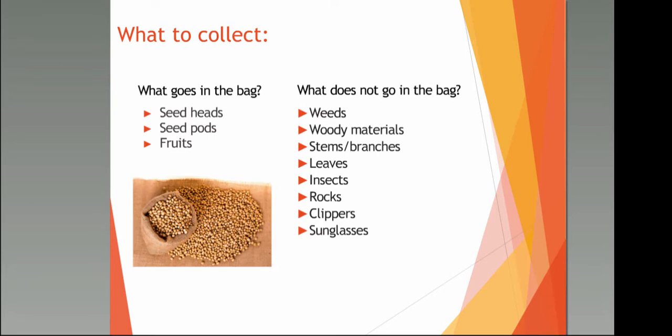So what are we going out there to collect? Well, in order to reduce the likelihood of contamination of our seeds by insects, fungus, and other undesirable factors, it's important to only collect the seed heads, seed pods, and actual seed whenever possible. So please don't collect any excess materials such as stems and leaves when possible. And when stems are necessary, in the case of a fluffy seed, please remove them before shipping to the seed cleaning facility.